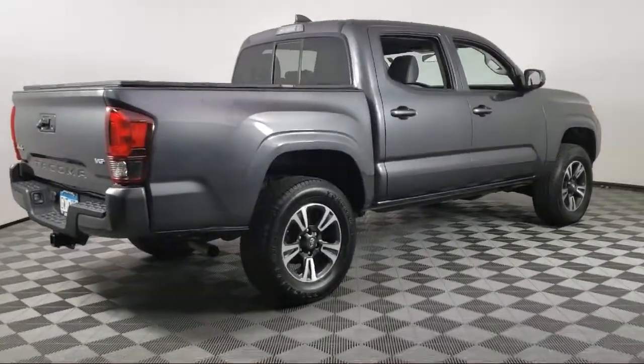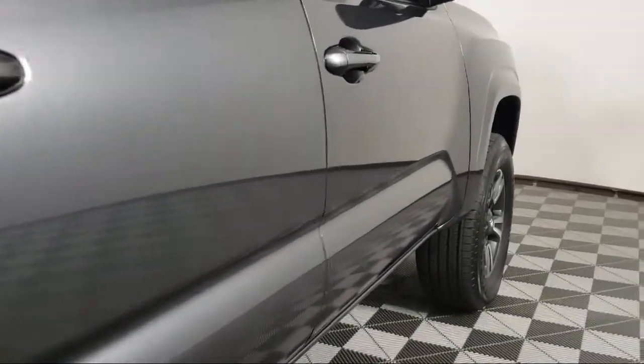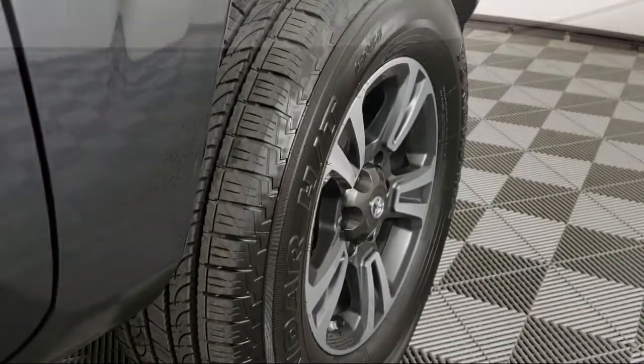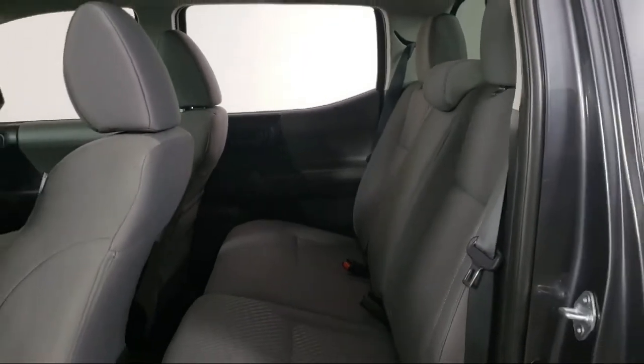Inver Grove Toyota is committed to exceptional customer service and creating lifelong connections with our customers. We aim to make your dealership experience as smooth as possible, from the moment you set foot on our showroom floor to the moment when you drive off our lot in the vehicle that is just right for you.